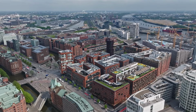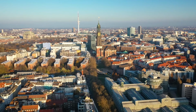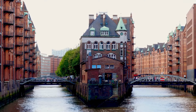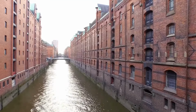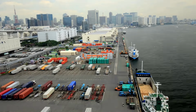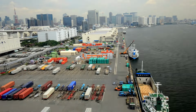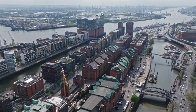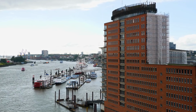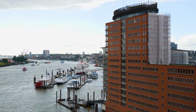To truly appreciate Speicherstadt, we need to step back in time to the late 19th century. Construction began in 1883 and wasn't fully completed until 1927. That's over 4 decades of continuous development. Speicherstadt was built to capitalize on Hamburg's status as a free port, which allowed the city to store and process goods without paying customs duties. This made Hamburg an incredibly attractive location for international trade.